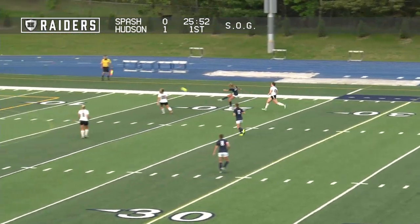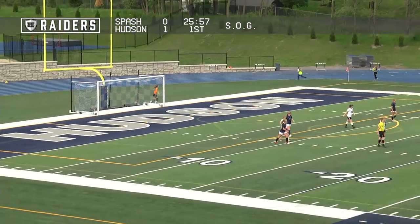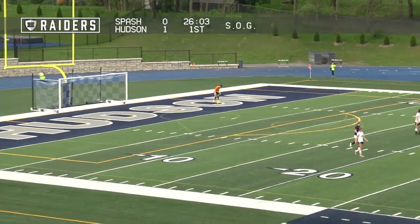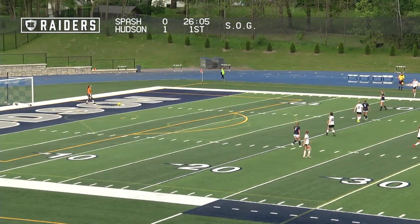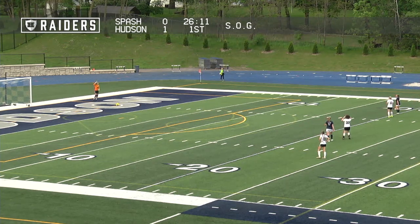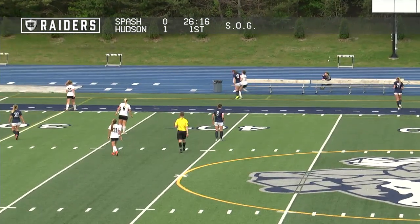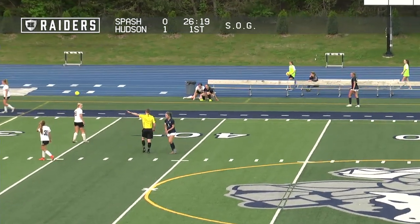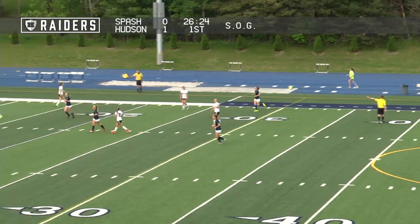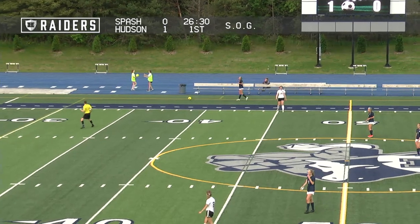Young out to Danielson. Danielson using her powerful right leg. It's too far out wide, though. Bouncing out onto the track. Oh, and a big-time collision there. I mean, it wasn't too bad, but it's one of the harder ones that I've seen this season for a soccer game. As Young there took a little bit of a fall.